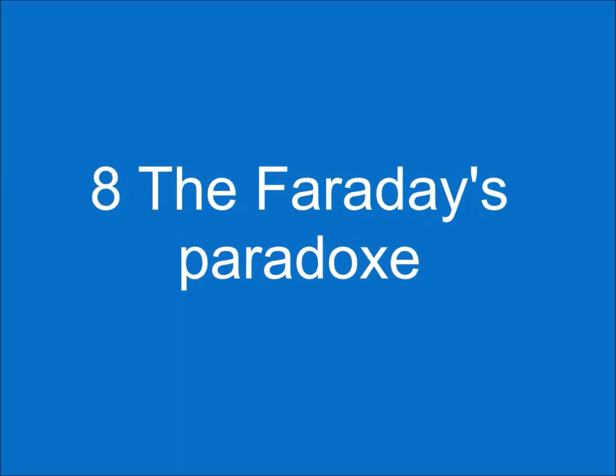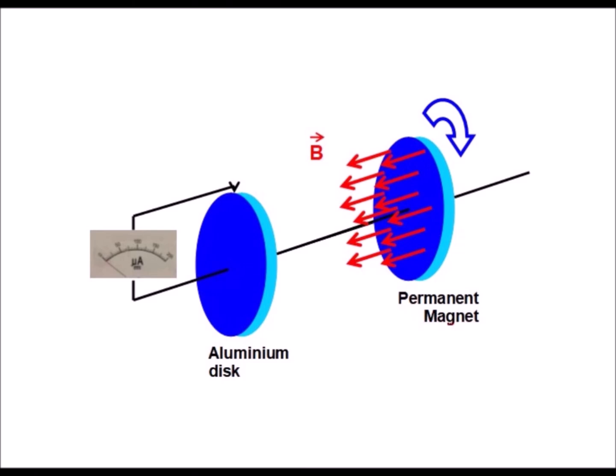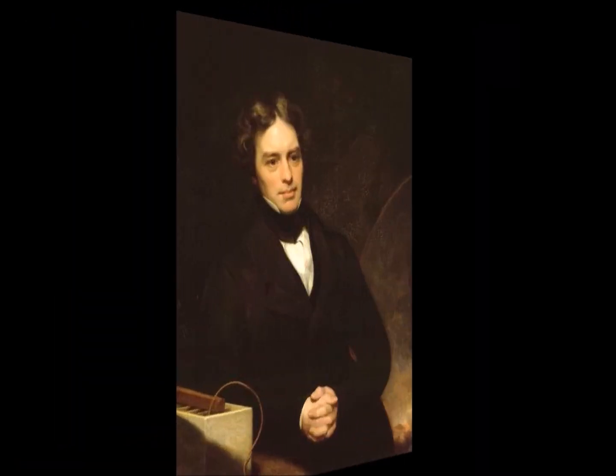A conductive disk is placed in the magnetic field of a magnet. A brush makes it possible to collect the current at the periphery of the disk. When the magnet rotates, while the conductive disk is stationary, no current is detected in the disk.